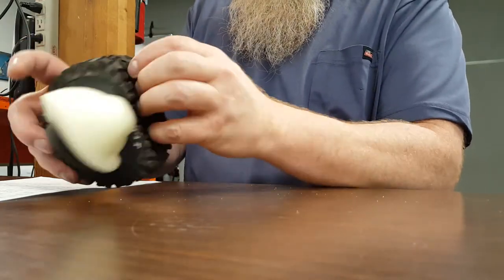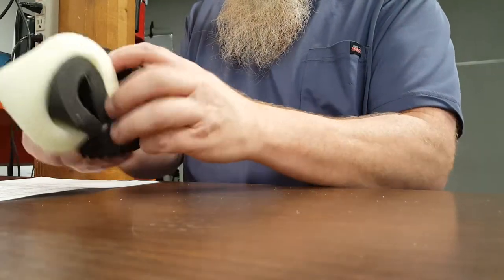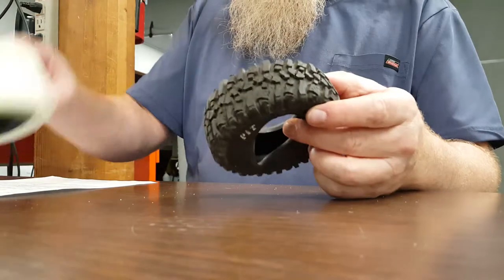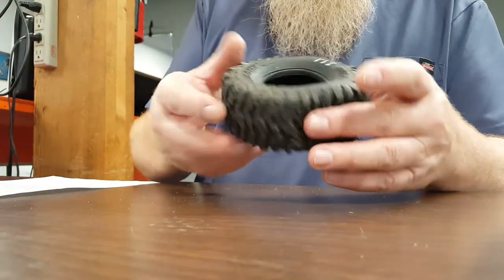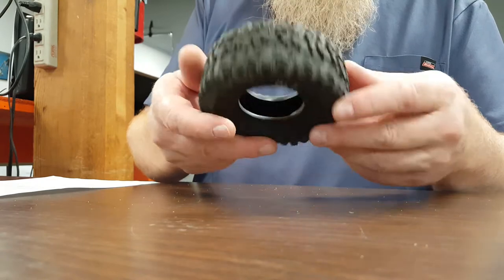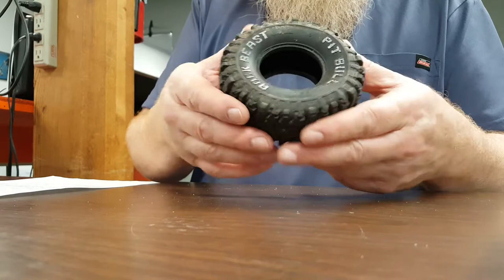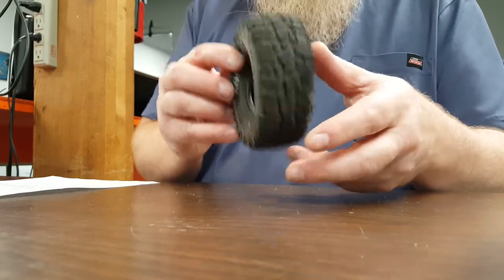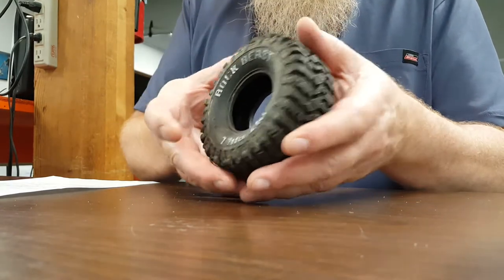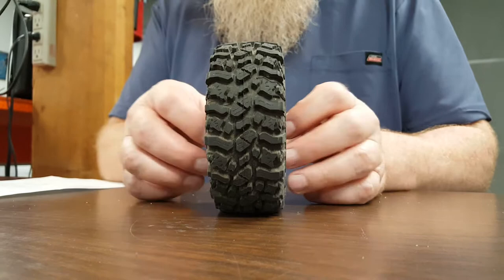Yeah, I should have done this before. Stock foams. This is their compound. I have used these quite a bit. I love these tires. For your scaleness, that is definitely a scale looking tire.